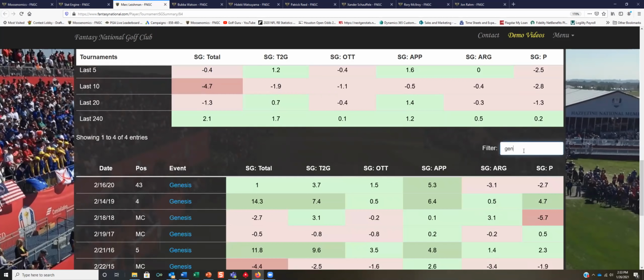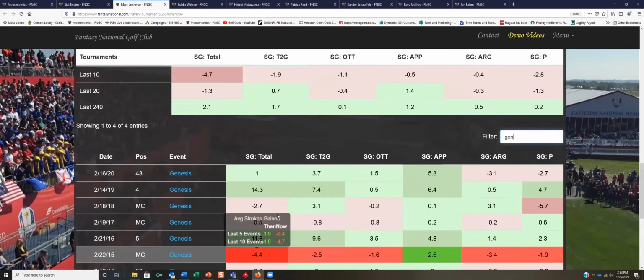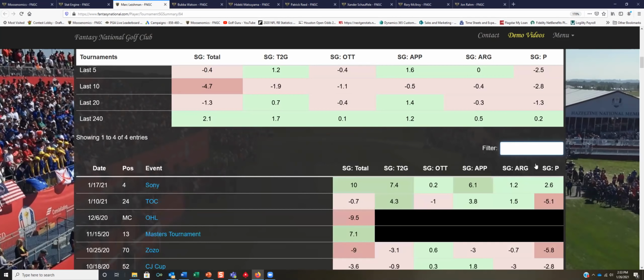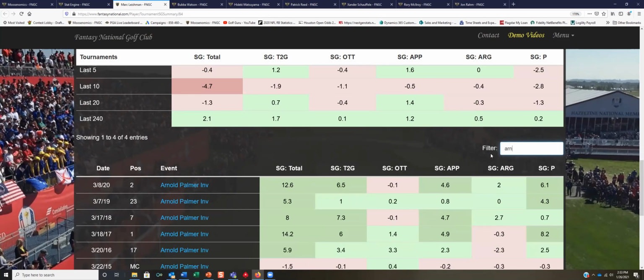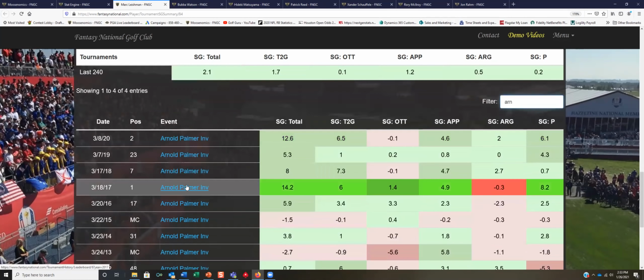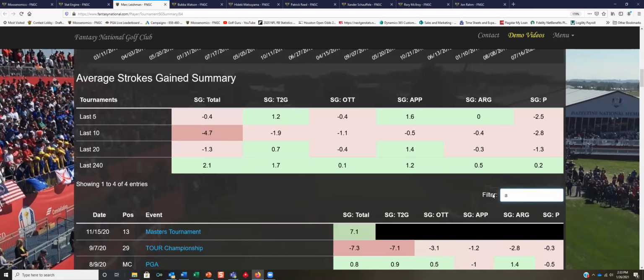Let's take a look at Genesis. So he had a 4th and a 5th there in the past. The recent was a 43rd. If we look at the Arnold Palmer, he had a 2nd. So he actually came out not too bad in that 2020 season. I think it was one of his best finishes. But he's also won there. He's at a 7th. So again, that course, Bay Hill, something to note.